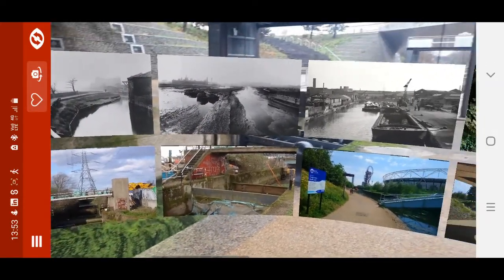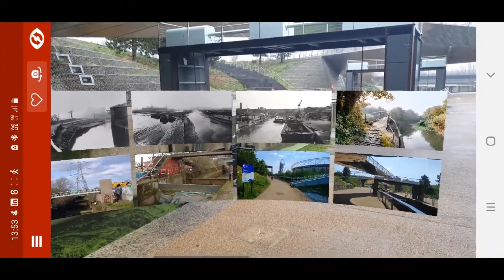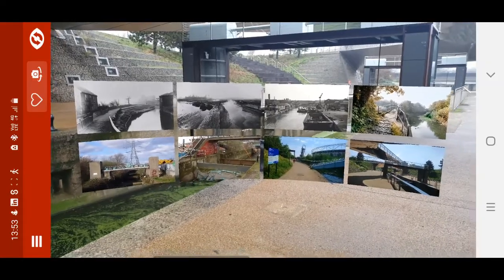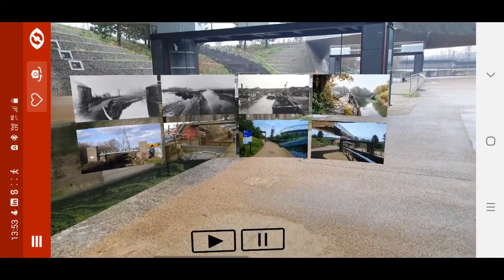But it has now been restored as part of the Olympic legacy, as both a reminder of the days when this was a busy industrial area and an example of the technological innovation that characterises so much of the area's history.